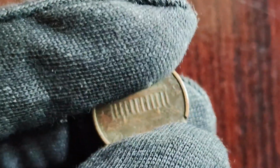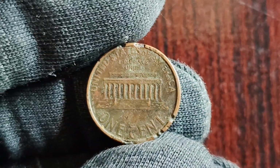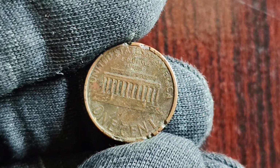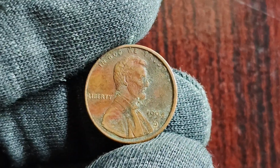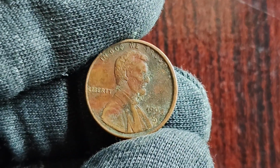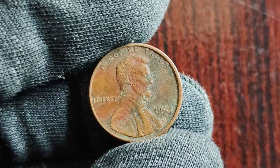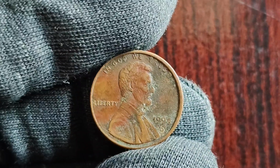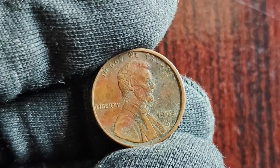First, let's take a brief look at the history of the Lincoln penny. The Lincoln penny was first issued in 1909 to honor the 16th President of the United States, Abraham Lincoln. This coin has seen several design changes over the years, with the most notable being the transition from the wheat reverse to the Lincoln Memorial design in 1959. The 1994 penny features the iconic Lincoln Memorial on the reverse side, but it's the 1994 D mint mark variety that we're focusing on today.